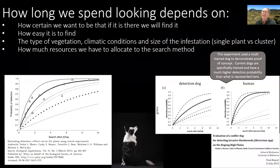It makes sense to think that the longer we spend looking for something, the more chance we have of finding it. And this can be represented by search effort curves, where we plot the detection probability of the target against the time spent looking for it. The curve here shows earlier experiments by my supervisors, Moore and Hauser, which plot the hours spent searching against the detection probability for hawkweed of different size clusters and with human versus dogs.